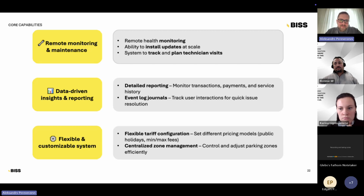Third point is having a flexible and customizable system. Here, I mostly refer to zone management and tariff configurations, because you might set your tariffs at the moment, but this can change over time. This can change, for example, in a year or 2 years time. You don't want to stick to the same rates. First of all, the economy grows, the prices increase, there is inflation, and you might want to increase your rates. But also you might understand, based on the reporting, that you should set higher rates for the peak hours or for the peak days, but maybe you should lower them on the weekends, or maybe you should make one of the weekends completely free of charge.